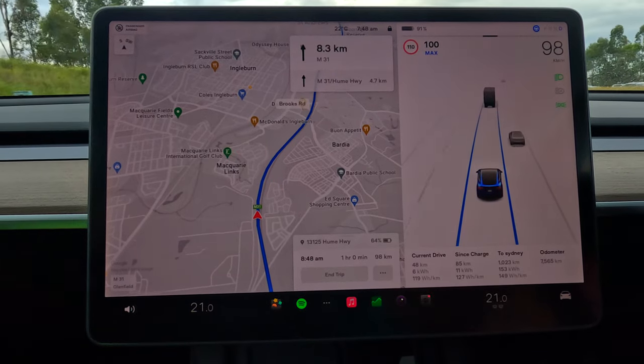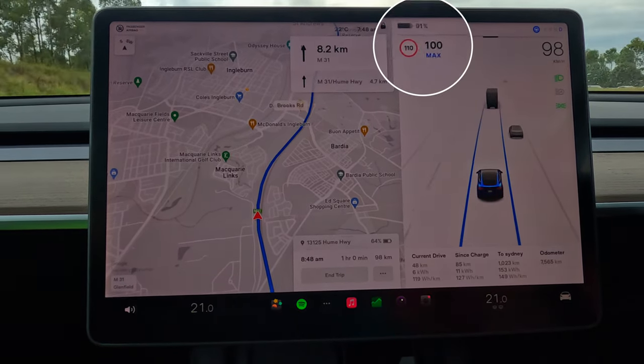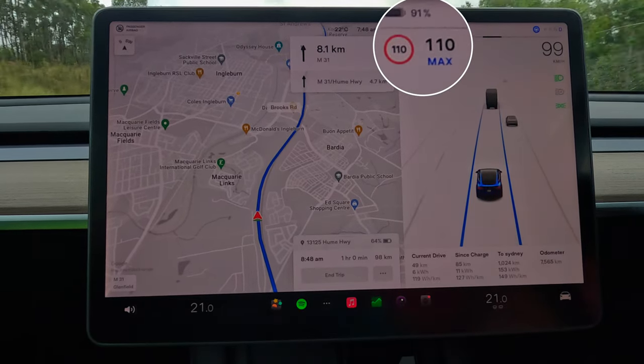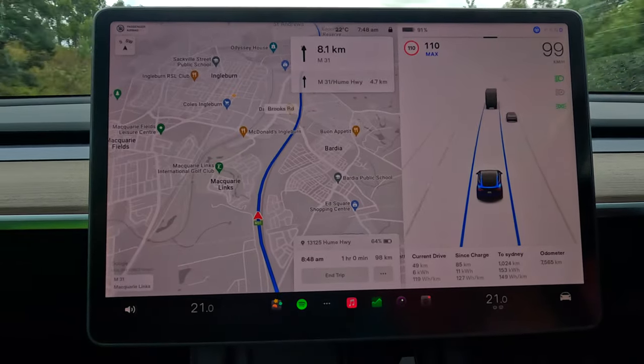When you're not driving a Tesla at the moment, and things are getting better all the time. Now you'll notice that the speed limit has now changed to 110. So again, I just hold down on the right-hand stalk and my car adjusts to 110.